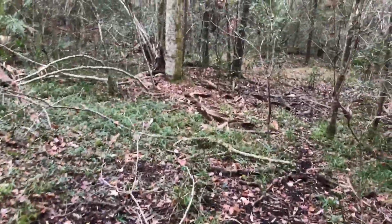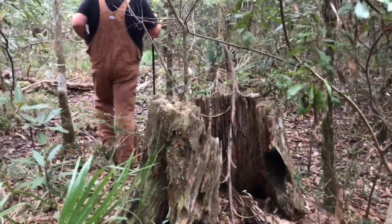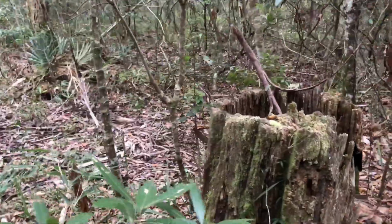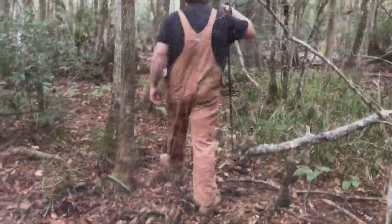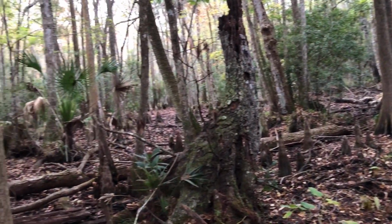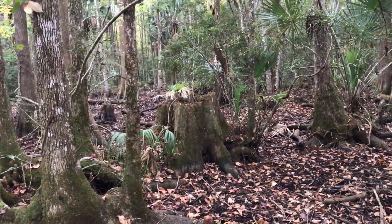Looks like we're on a game trail. Just ease down it, look off the side. Another old cypress stump. Can tell that's been there a day or two. Come up on the edge of an old cypress pond. Big cypress stump.